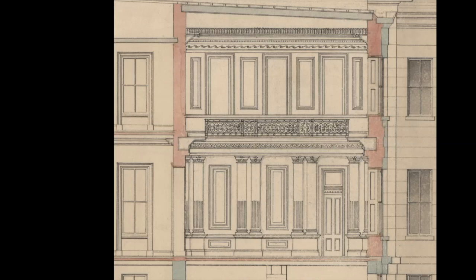These flattened out columns, these pilasters, and the details are not properly classical. The capitals, for example, have a somewhat unusual form. They don't fit into any of the classical orders.